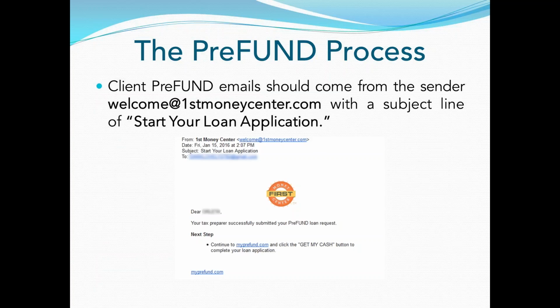When the client gets those pre-fund emails, it should come from a sender at welcome@firstmoneycenter.com, and the subject line should say start your loan application. I've got a screenshot right there of what's contained in it. Anything sensitive is blurred out. We don't actually know exactly what the text message states yet, but it probably will say something very similar, like your tax preparer has successfully submitted the pre-fund loan request. Please visit www.myprefund.com in order to complete your loan application. Something like that, that gives them a link they can click.